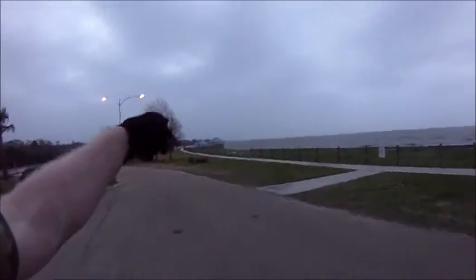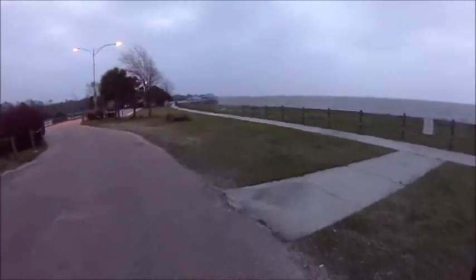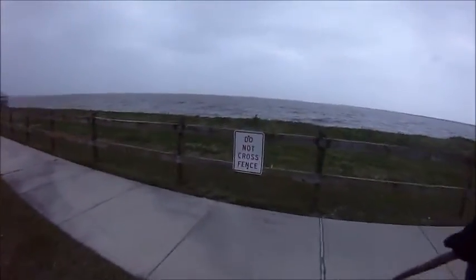Got another little gazebo thing so you can go out there to fish. They got plenty of cameras out here, so don't try to think about doing anything evil. They got a camera on each pole.